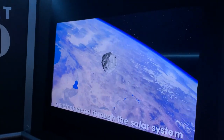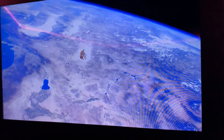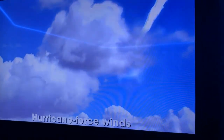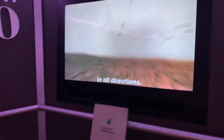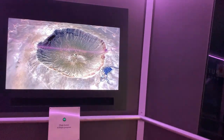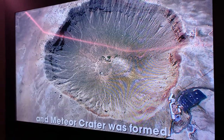Second, a meteor raced through the solar system towards Earth. Immense shockwaves were created as it approached from the east. Hurricane force winds threw 175 million tons of material in all directions. The shock of impact melted most of the meteor and spread it with the large plume of debris. It took just 10 seconds, and Meteor Crater was formed.